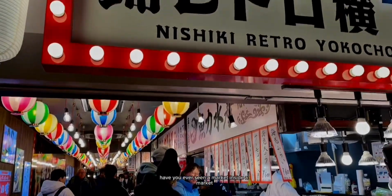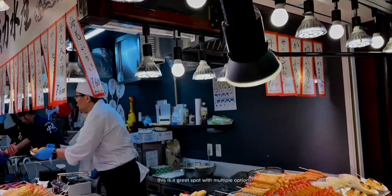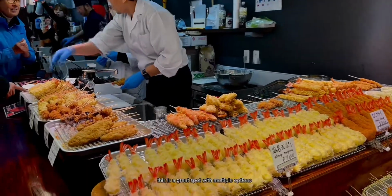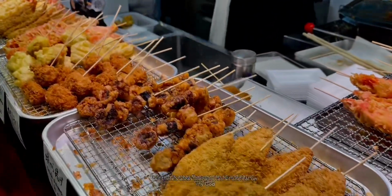Have you ever seen a market inside a market? This is what Nishiki Retro Yokocho is. This is a great spot with multiple options, just like outside in Nishiki Market, but there's areas that you can sit and eat.